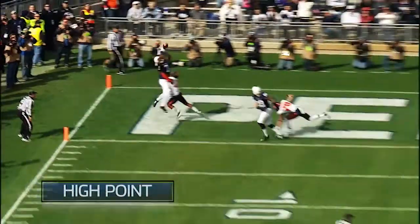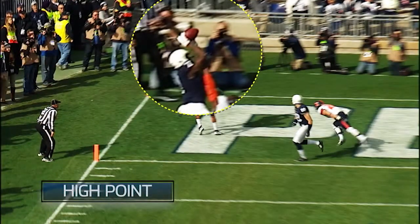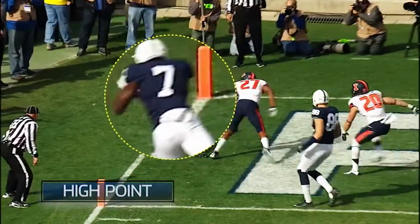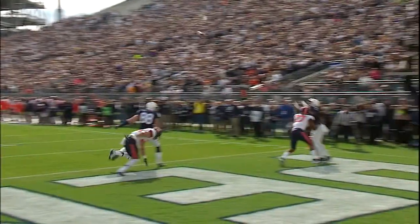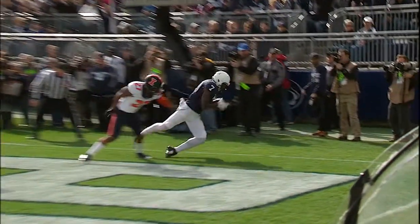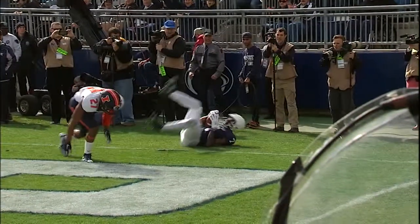Now, as we follow him through this, he does a good job of continuing to stay with it and brings it down and stays inside. Let's take another look. Keeps the ball at his highest point, does not bring it directly down so the DB can strip it, takes it away, makes sure he secures the catch.